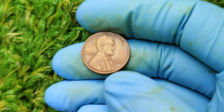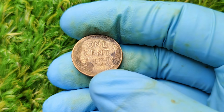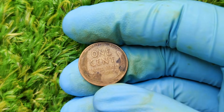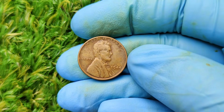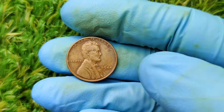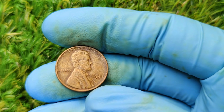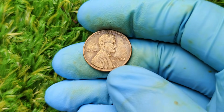The 1944 wheat penny with no mint mark features the same iconic design that Americans had been familiar with since 1909. On the front, or obverse, the coin proudly displays the right-facing portrait of Abraham Lincoln sculpted by Victor David Brenner. Lincoln appears thoughtful and dignified, symbolizing leadership and strength during a defining era in American history. Above his head is the word Liberty, and the date 1944 sits clearly beside the bust. The absence of a mint letter below the date identifies it as a Philadelphia Mint issue.